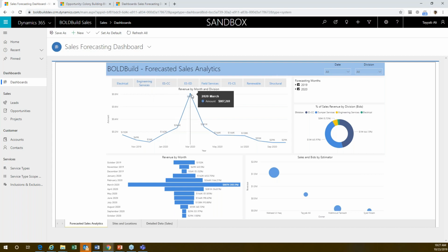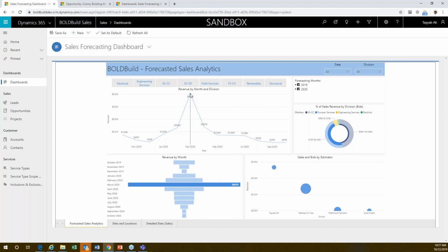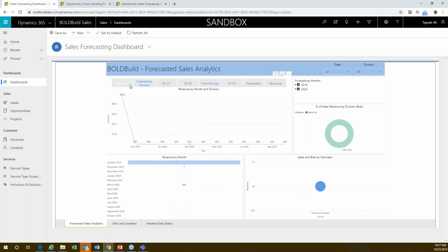And for example, now I can click on this and say, okay, show me what's going on in March. As soon as I do that, it starts showing me this and tells me that most of these are these dumper services. And I say, okay, I'm not interested in that. Show me what's going on with the electrical in the future. This way I can forecast.